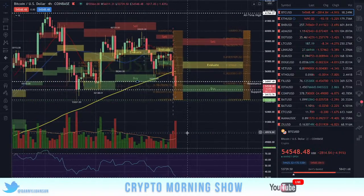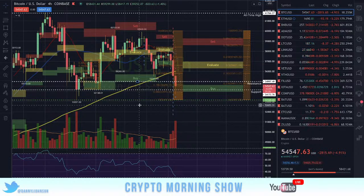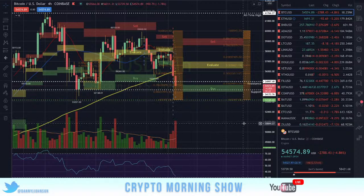So we're looking down here. Key level not to break through is going to be this 53,221 support. I've got it marked as well. So keep those stops going. If you don't have the ability or if you're not comfortable doing stop losses, you can set alerts in your favorite app or here on TradingView. Just right click on these horizontal lines. You see add alert and it will make all kind of noise for you.